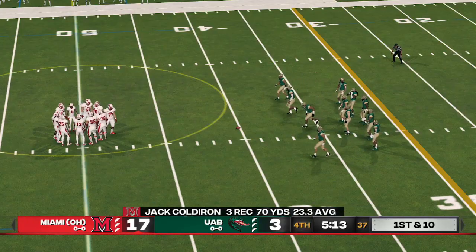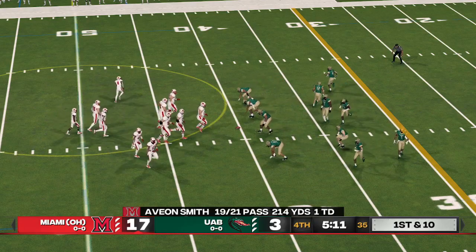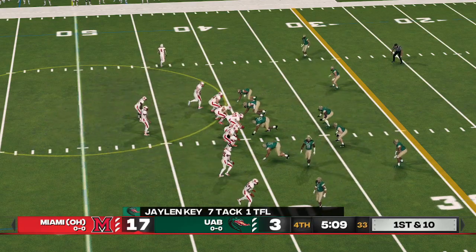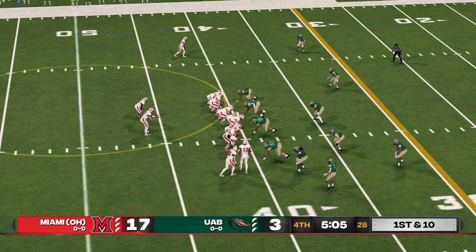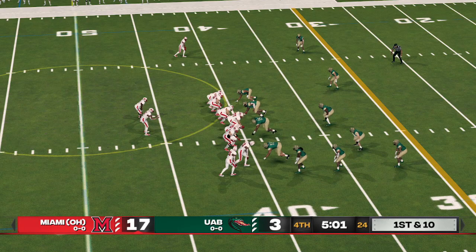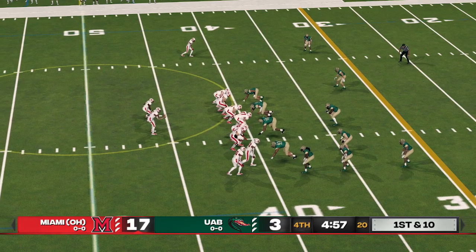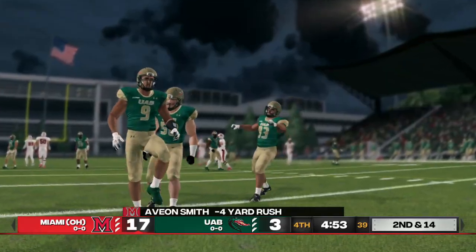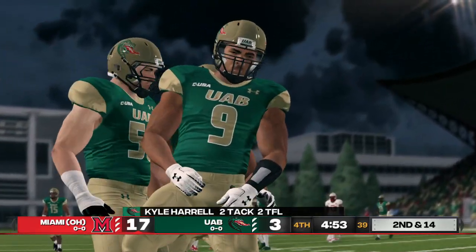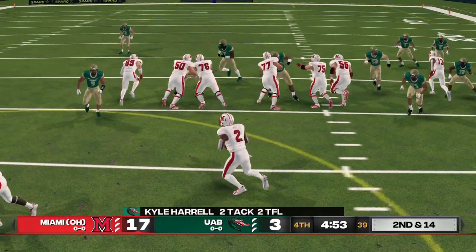He showed some excellent moves out there, more than you usually expect from a tight end. That was a big gain, and this offense keeps humming along. First down, 10 yards to go. Ball on the 40. He's gobbled up in the backfield. This defensive end just showed us why he's much more than just a pass rusher.